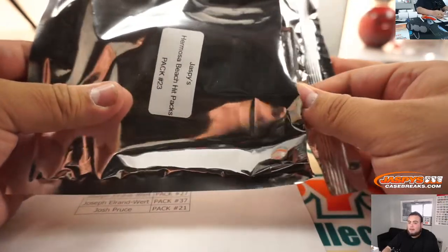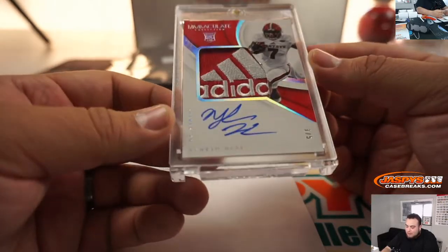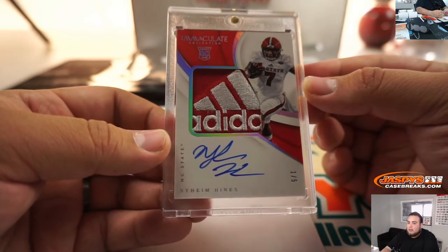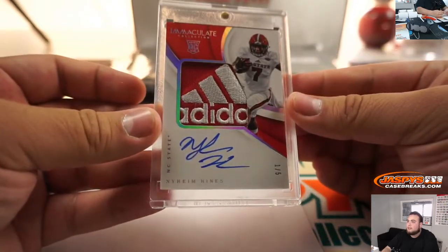All right, and then pack 23, last pack, Frank. Ooh, look at this! 1 out of 5. Naheem Hines, little Adidas logo and autograph. There you go. Very nice.